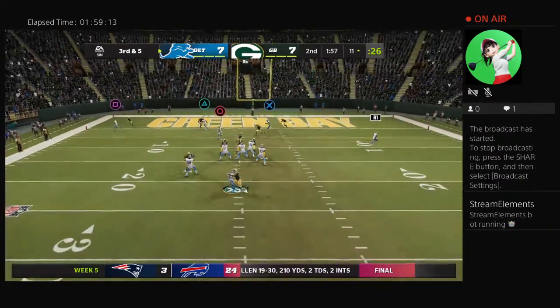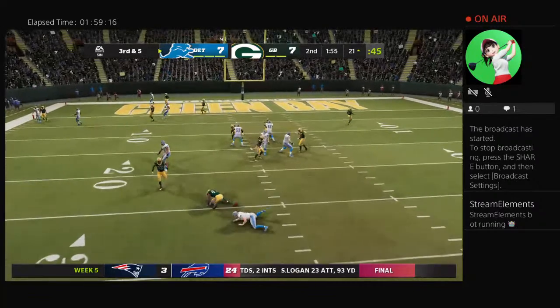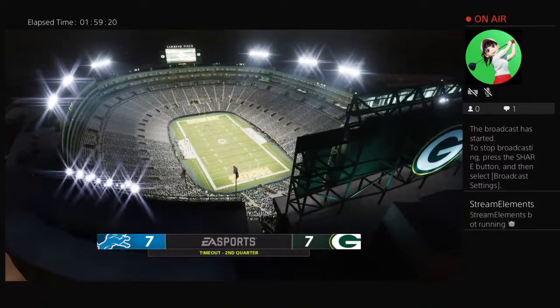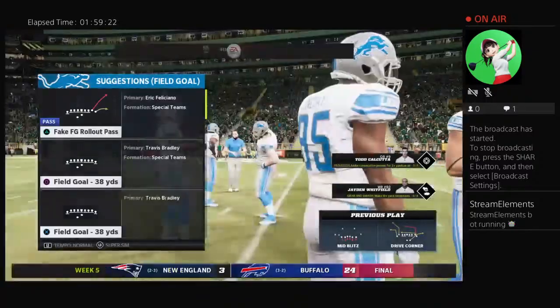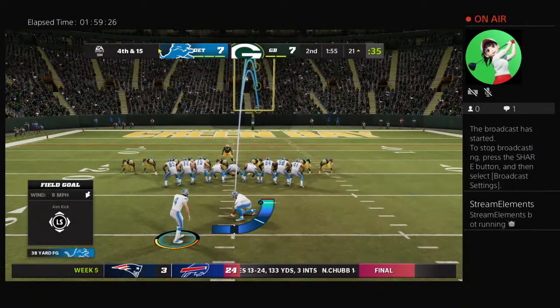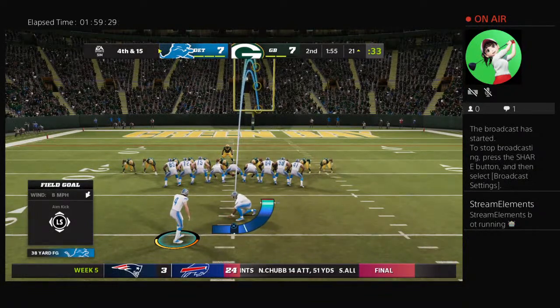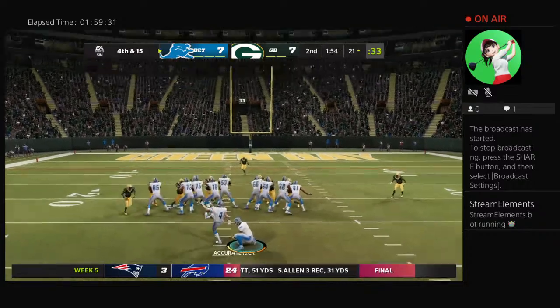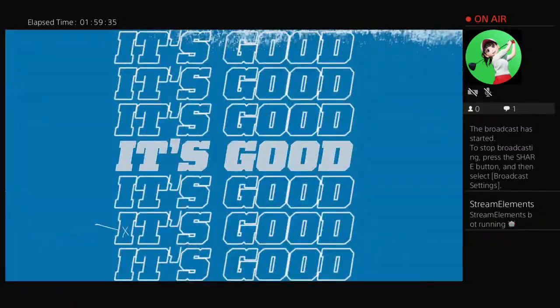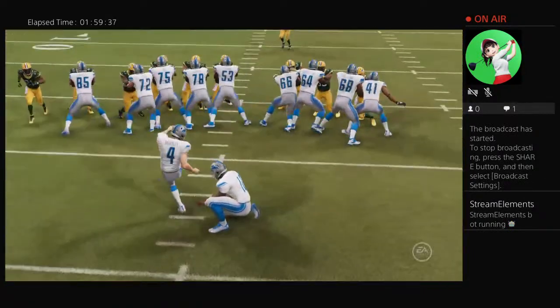Looking to throw. And he can't get rid of it. He's taken down. The Packers going to use one of their timeouts. It's just their first, so they'll have two remaining here before we get to halftime. And his kick here is good. And they take the lead here now at 10-7.